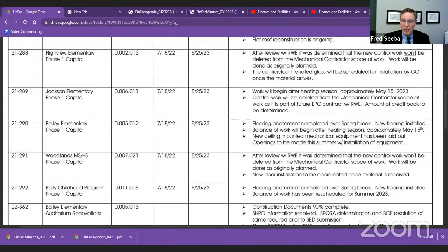So that's that. Bailey Elementary School, the flooring abatement was completed over the spring break and the new flooring was installed. Again, the balance of the work, which is a lot of work at Bailey, all new unit ventilators going into that building, will start after the heating season, approximately mid-May. New mechanical equipment, ceiling mounted, has been laid out and the openings are going to be made this summer because of the noise and dust associated with it once the installation of the equipment progresses.